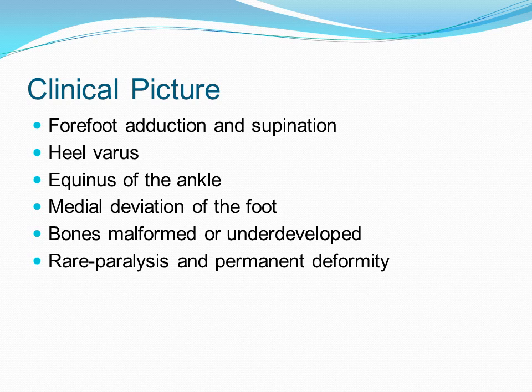So again, talipes equinovarus means that the heel is actually varus and the forefoot is adducted and supinated. There's equinus at the ankle joint, and there's medial deviation of the foot itself. Usually bones are malformed, or they can just be underdeveloped, which is causing this deformity. Very, very rarely is there paralysis, and very rarely is there permanent deformity as well.